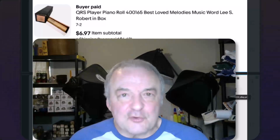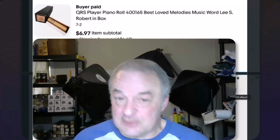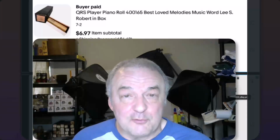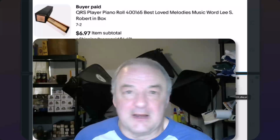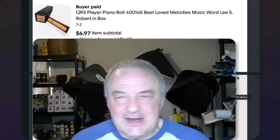So this is another reason why sometimes I'll sell a pretty low dollar item. I certainly think $7 is way too low. If I found a $7 player piano roll, and if someone gave me this player piano roll and it's the only one I had for $7, I wouldn't have sold it. There's no way I would have messed with that. But I had 100 in this huge box, or 50 or 75. So I'll mess with it, because once you write up one listing, the rest is easy.